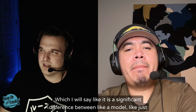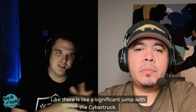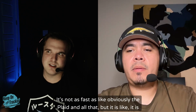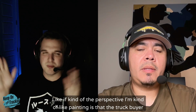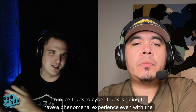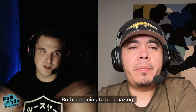Which I will say, there is a significant difference between just a base Model 3 and the Cybertruck. It's not as fast as the Plaid, obviously, but it is a jump. The perspective I'm painting is that the truck buyer going from an ICE truck to a Cybertruck is going to have a phenomenal experience, even with the dual motor versus the Cyber Beast. Both are going to be amazing.